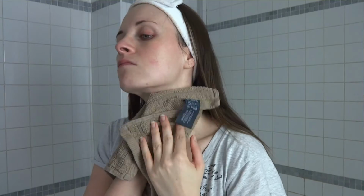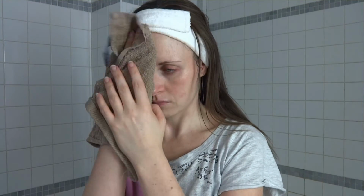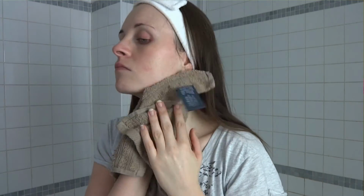I do love this as a cleanser. My skin feels completely thoroughly cleansed afterwards, but not tight at all. I do sometimes do a double cleanse if I've got a particularly heavy lot of makeup on, but day to day I just use this once.